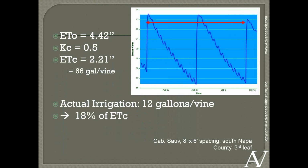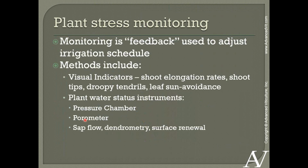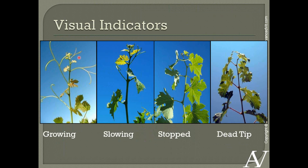I just touch on plant stress monitoring because it's very important, but that's not really the crux of this discussion. It's important to measure the plant stress in some fashion, even if you're just measuring it visually. These are the shoot tips, and we look at this. Actually, I should have put the more recent one in there. I have another slide photo image where there's a second one between rapidly growing and more slowly growing. I did this late last night, and I guess I forgot to put it in there. But you see the various stages of stress developing in the vine, and this is kind of what we're looking at, probably even more than the instrumentation.